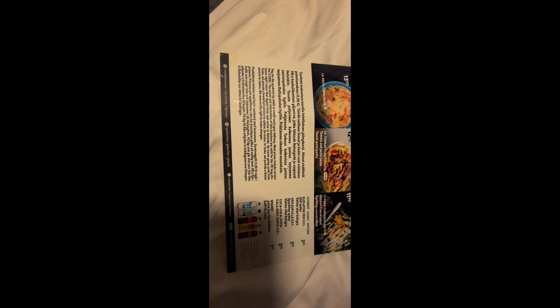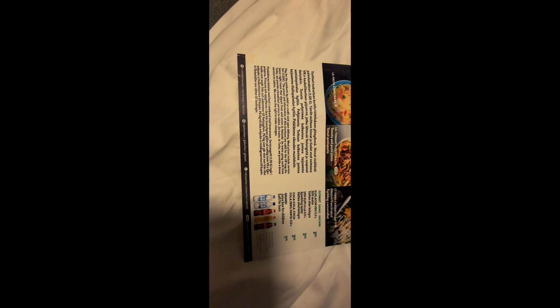So this is the card they left in the room. You have a QR code for the menu, and these are some of the highlights listing the prices. So you can purchase food on board and drinks.